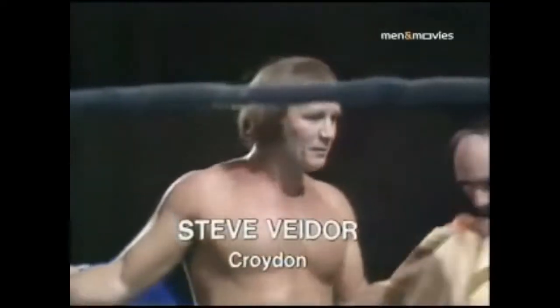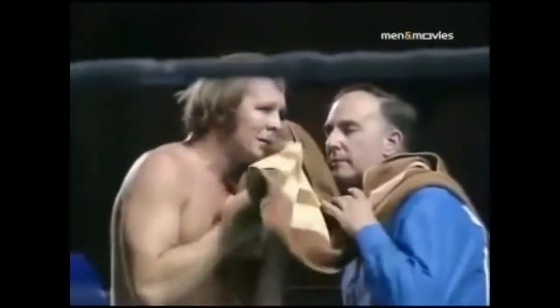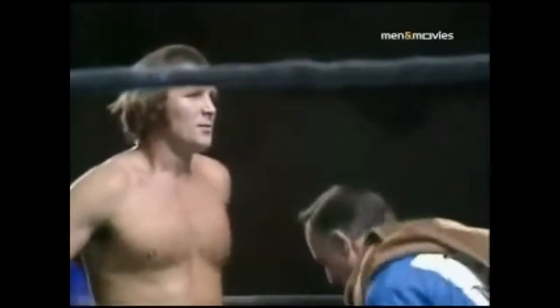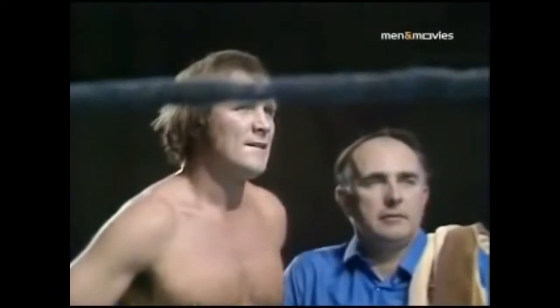Steve Veidor. Well, it's so often we see Steve giving away quite a few pounds, but this afternoon almost a stone and a quarter. And it's proving a little bit tough for his long distant moves, especially the dropkick attempts and things like this. He hasn't got going with those at all yet so far. But he naturally daren't get too close in either, because the bear hug could be fatal.